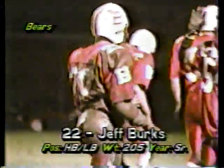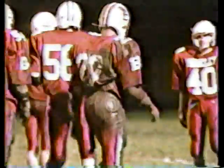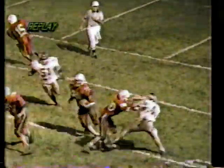Burks has the ball. Jeff Burks carrying the ball and did a good job. Well, that's Jeff Burks at his very best, coming off that wing in the counter play, cross direction. He's very strong and he's very fast. Let's catch this on a replay. All right, this is Burks using his speed and his power, his cutting ability. He is truly a quality ball player and means so much to the Berkley team.